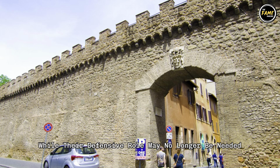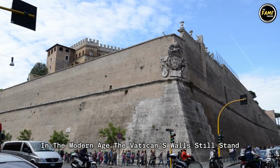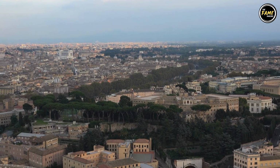While their defensive role may no longer be needed in the modern age, the Vatican's walls still stand as a powerful reminder of the city's rich history and the importance of safeguarding the center of the Catholic Church.